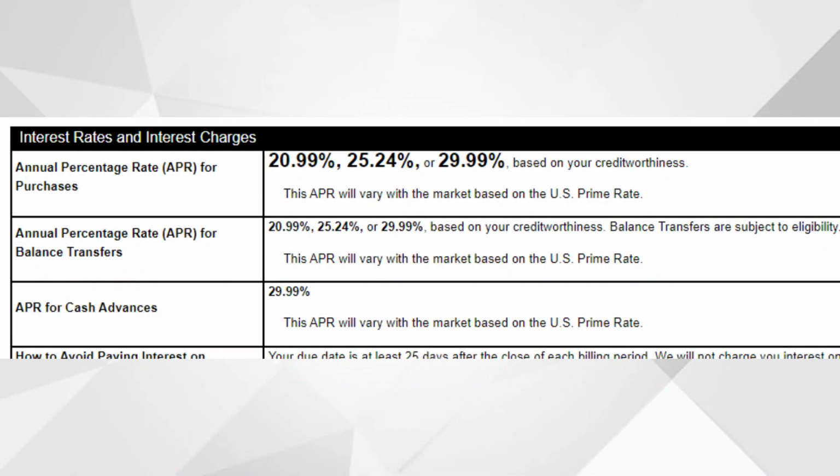At this point, we are going to go ahead and move into the APR and fees, because this is also something you should definitely be keeping in mind as well. So starting out, we're going to be discussing the purchase APR. So starting out, you are going to have a purchase APR of either 20.99%, 25.24%, or 29.99%.